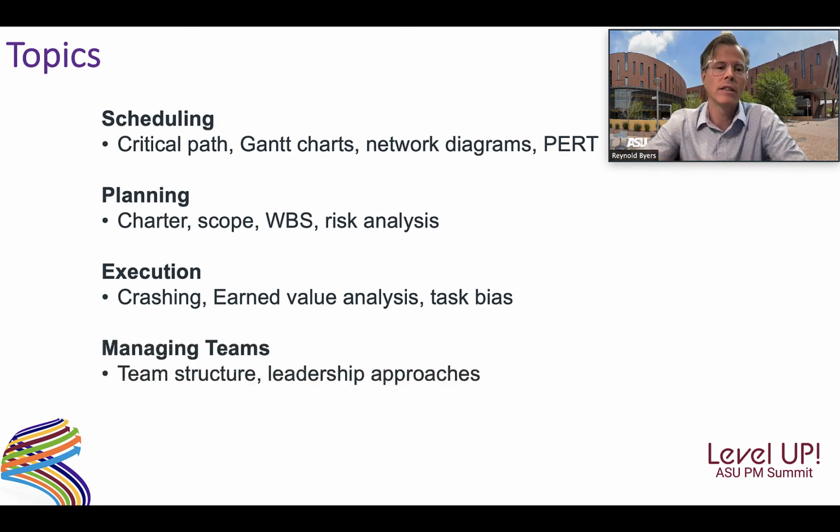We talk about managing teams, managing people, team structures, leadership approaches, motivation, use of information with teams. Because so many times project managers will say, oh, the hardest thing is not the scheduling or the planning, it's the people. Whether that's true or not, we want our students who go through this course to be prepared for both, right, those project management specific skills and working with the people on their teams.